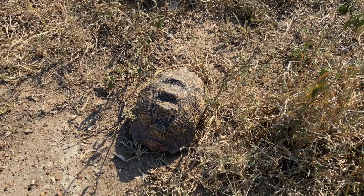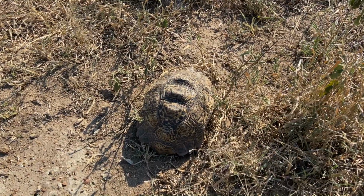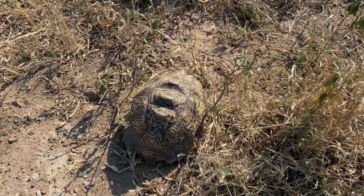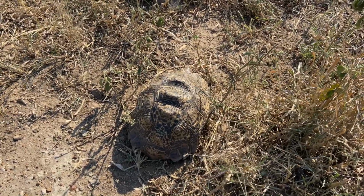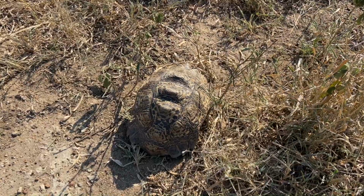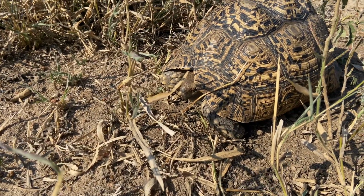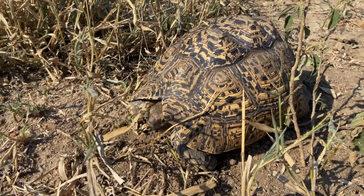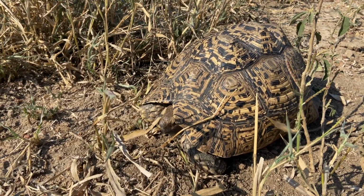I'm not going to pick it up as we're coming into the dry season, and they might lose water as they urinate as a reaction when they feel threatened. But that's how you could tell male or female if you look underneath the shell. Shy of us at the moment. We're just waiting for her to pop her head out. This is the largest tortoise that we get in this region.